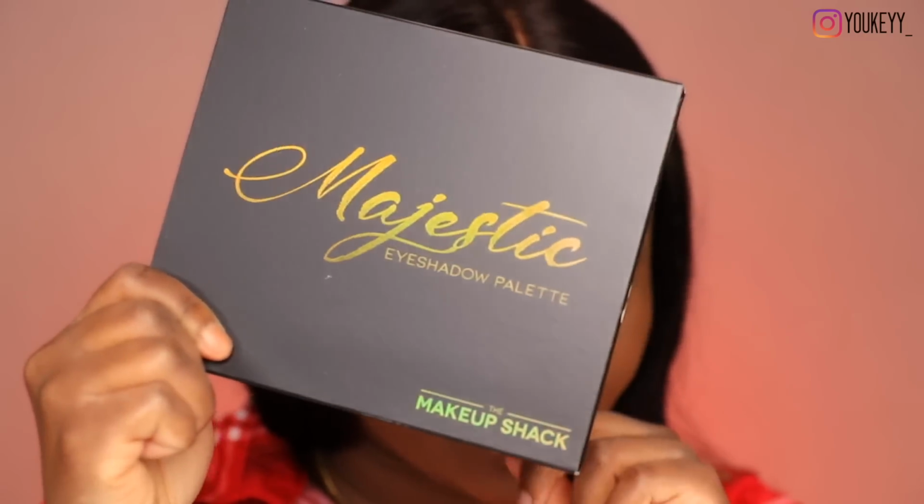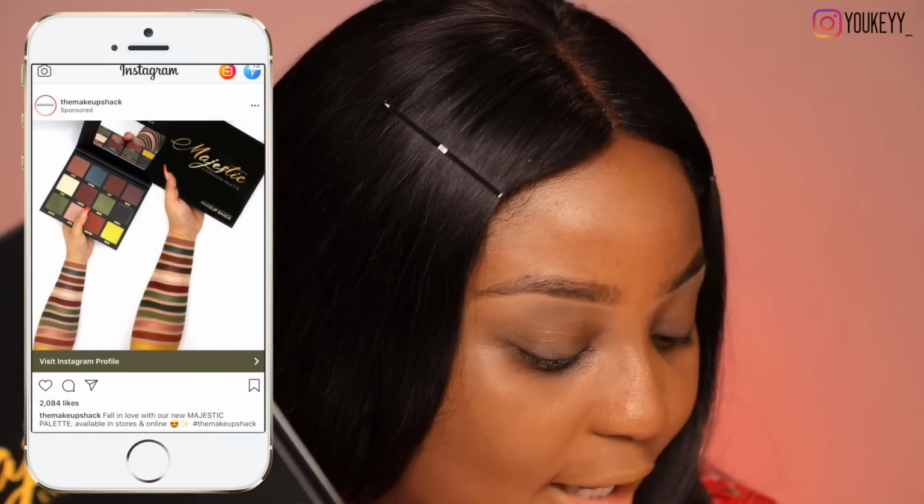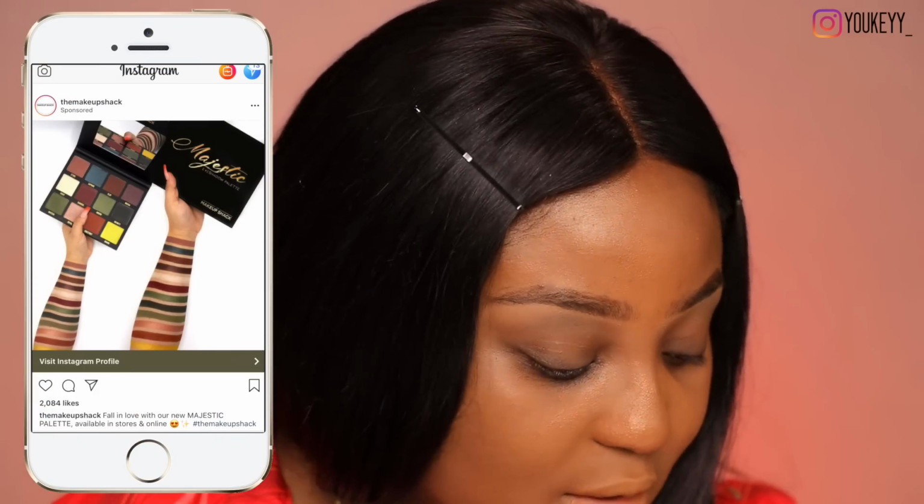I'm gonna go ahead and clean up my brows with the black Opal Flawless Concealer. This is what I normally use. I got an ad for the Makeup Shack. I've never used any of their products. I got their Majestic eyeshadow palette and I got 2 lashes. The Makeup Shack's very own brand of lashes.